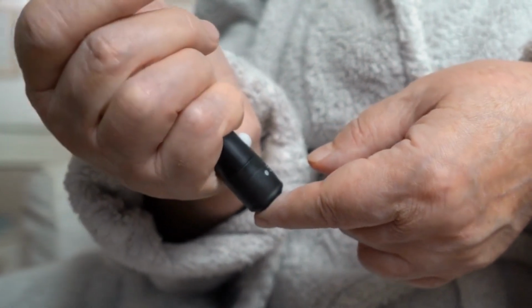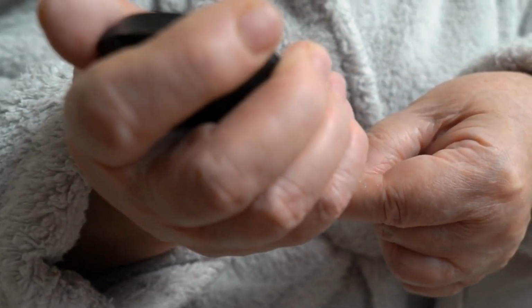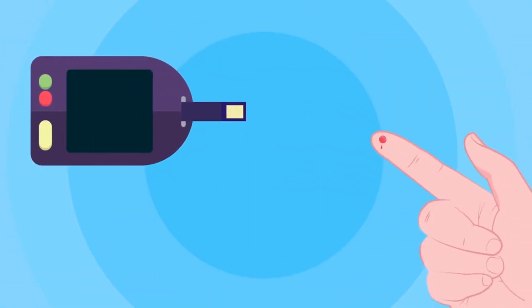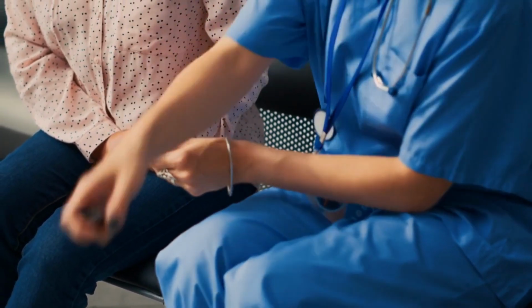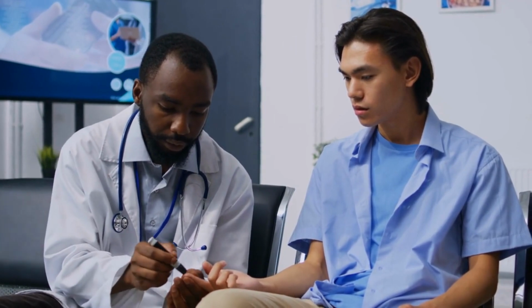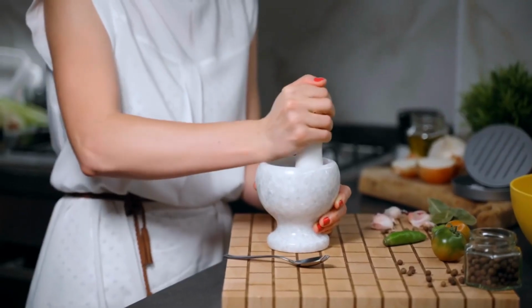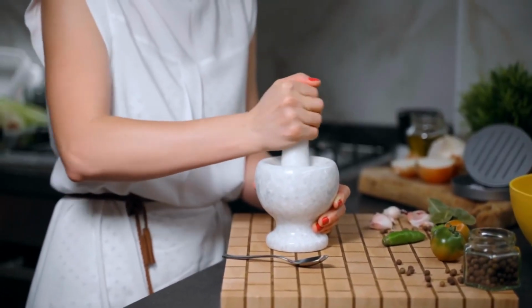8. Blood sugar regulation. Maintaining stable blood sugar levels is crucial for overall health, particularly for individuals with diabetes or those at risk of developing the condition. Both garlic and ginger have demonstrated potential in regulating blood sugar levels. Garlic has been shown to improve insulin sensitivity and reduce fasting blood sugar levels. Ginger, on the other hand, may enhance insulin secretion and increase glucose uptake by cells. Adding a mixture of garlic and ginger to your meals can be a flavorful way to support healthy blood sugar management.